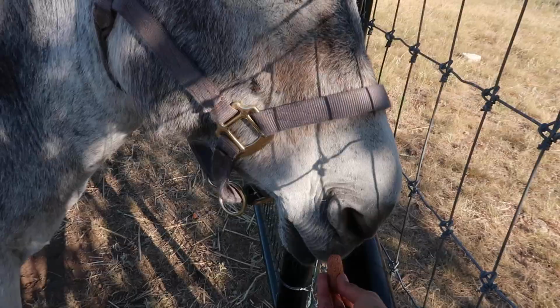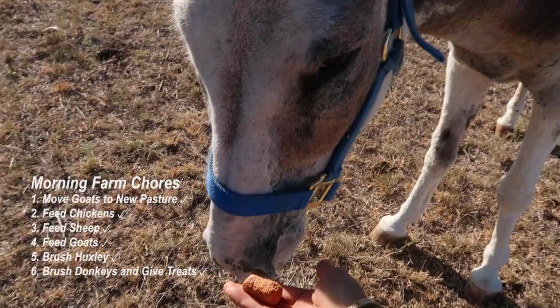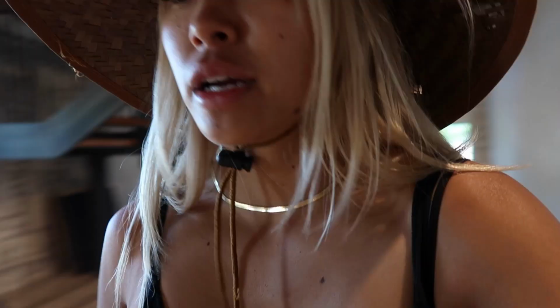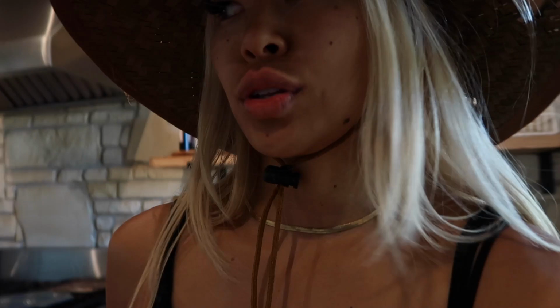After I comb them, I give them treats. Here. Morning chores are done. It is now 8:45, so it took about an hour and 45 minutes to do everything. But yeah, usually it's something like this, and every day there's something different. So there you have it. Now I'm gonna get dressed, back into the workout clothes, and finish my workout, and then go to the sheep show.